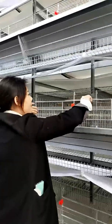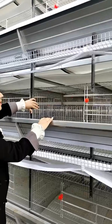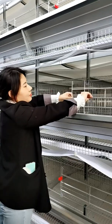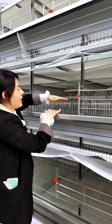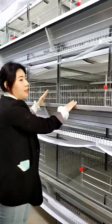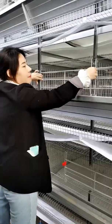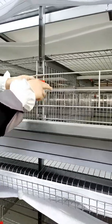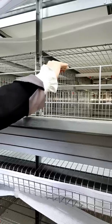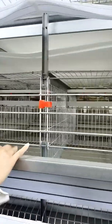This system makes a big room for the chickens. You can see this is the sliding door. It can open very easily, and the space is very big, so you can put in the chickens and catch the chickens easily. After you put in the chickens, you need to lock the door. There is a small clip to close it. The door is not easy to open, so the chickens can't escape.